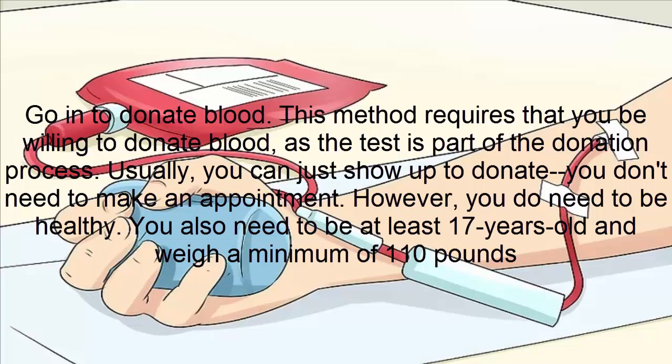Go in to donate blood. This method requires that you be willing to donate blood, as the test is part of the donation process. Usually, you can just show up to donate, you don't need to make an appointment. However, you do need to be healthy. You also need to be at least 17 years old and weigh a minimum of 110 pounds.